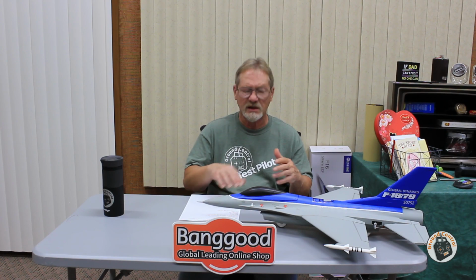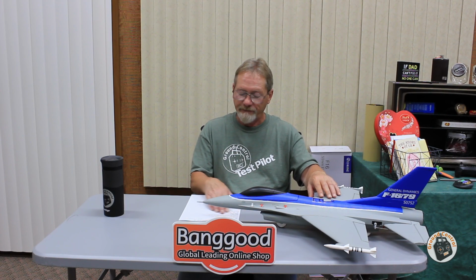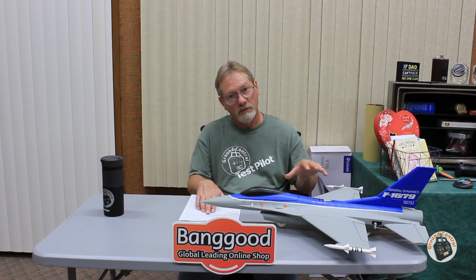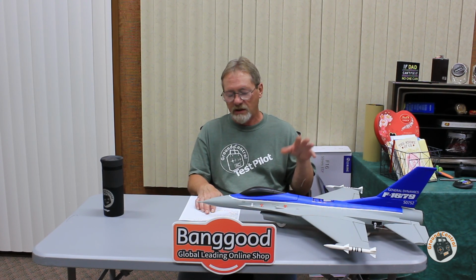After 3 flights, and measuring the battery voltage after every flight, I should be able to get 4-minute flights out of the battery that I'm using, leaving just a little bit over 3.5 volts per cell. I don't ever want to take my LiPos down below 3.5 volts per cell. I don't think that's good for the LiPo.